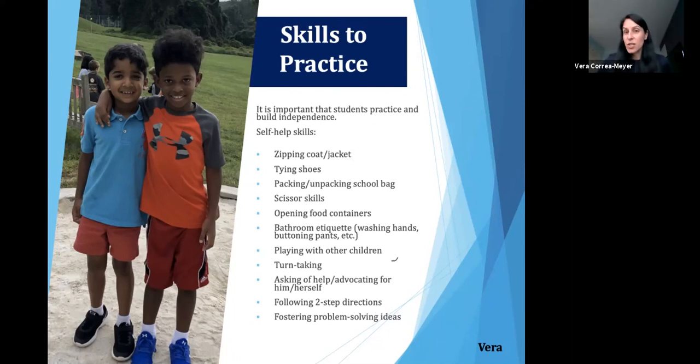Playing with children. So maybe, you go to, well, in this day and age, it's hard for me to say, but playing with other children, maybe going to the park, being able to go up and say, what are you playing? Can I play with you? Being able to take turns, right? Not always having to be first. That's a big thing.